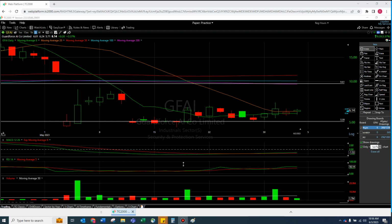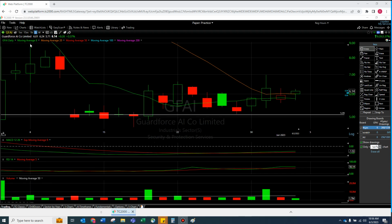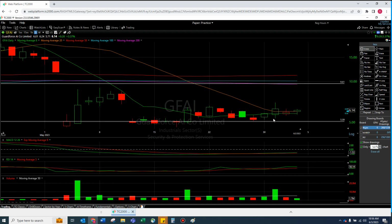Guard Force looks like the prettiest of these four, but I'll be honest with you, I still need a little bit more from this. I really do. My first rule is essentially get over the 8 and the 20. And I very much see that is where we're at. We closed up here clearly over the orange and green line, the 8 and the 20. That said, we broke both, but I can't confirm well.